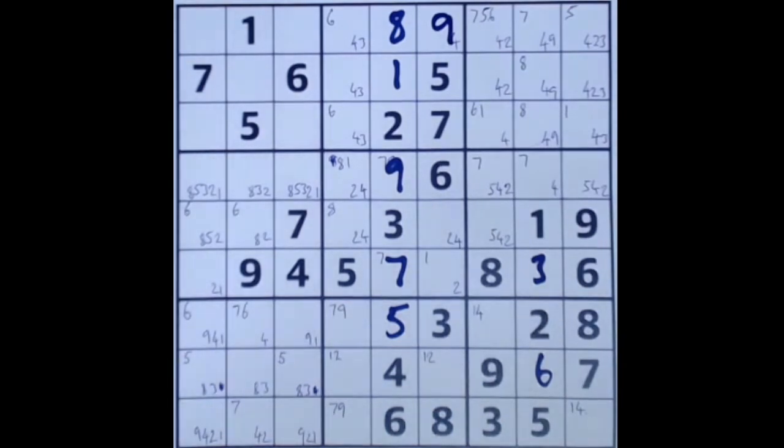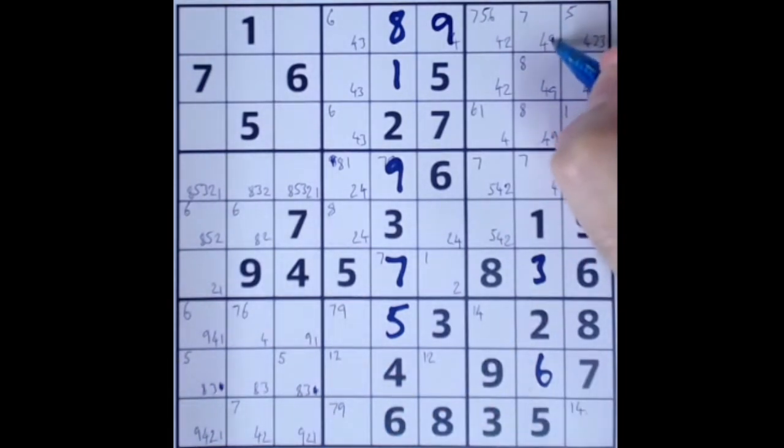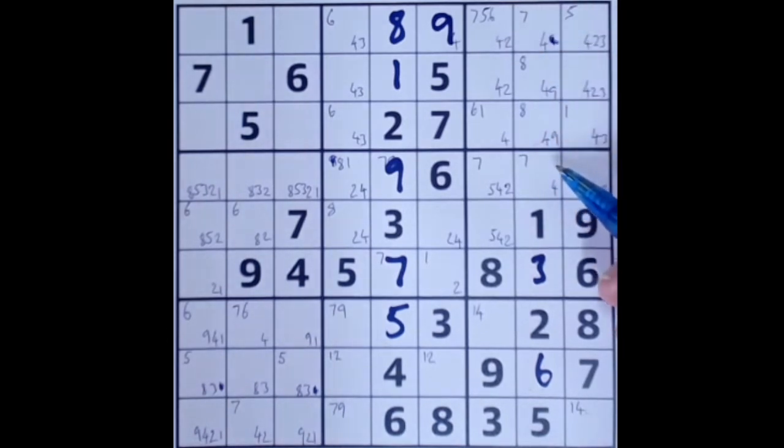So let's remove this candidate 9 here, giving us 7, 4. So now we've got 7, 4 and 7, 4. That's good, because now we can get rid of any 7s or 4s in this column, meaning we get rid of that and that. So that gives us a pair of 8 and 9. So now we can get rid of any 8s and 9s within this block, if there are any. But there aren't any. Okay, 8 and 9 just there.